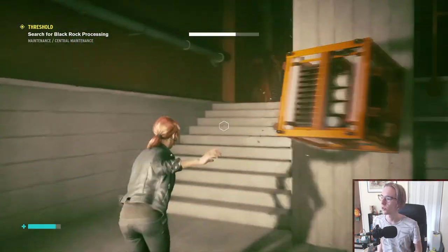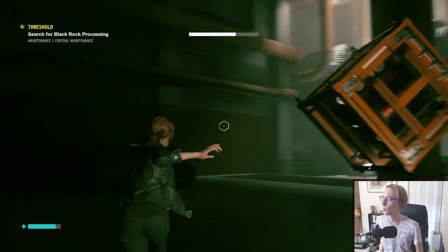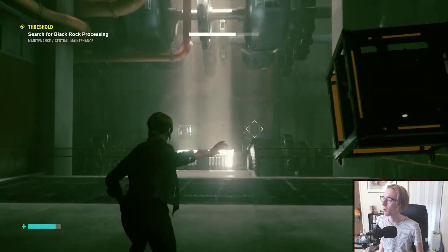Aperture Science Laboratories would like to remind you that the companion cube cannot, in fact, talk.